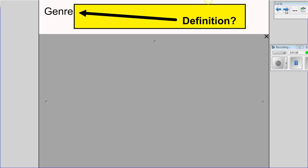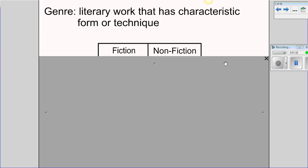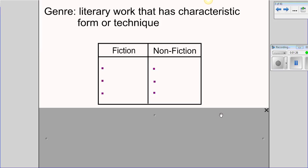So first, let's talk about the word genre. Genre is a literary work that has characteristic, form, or technique. There are two genres that you're probably really familiar with, and those would be fiction and nonfiction. Within fiction and nonfiction, we have some more genres.